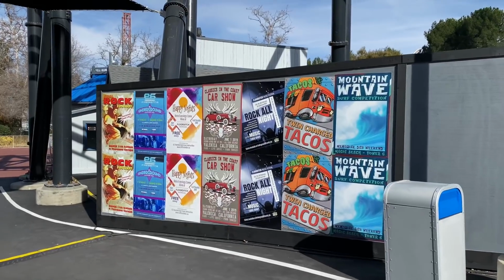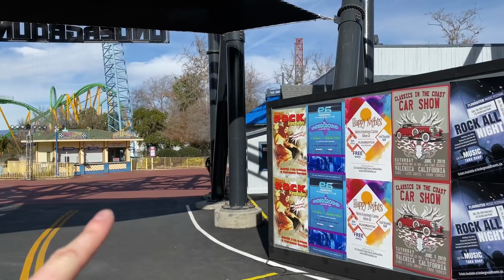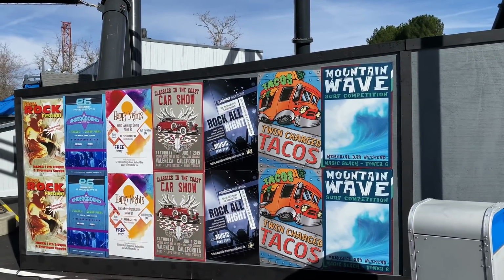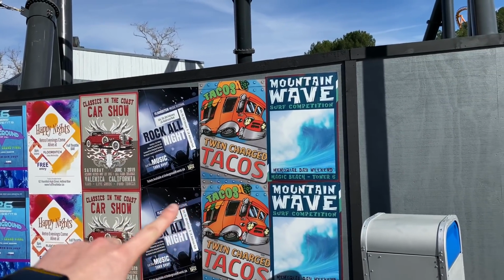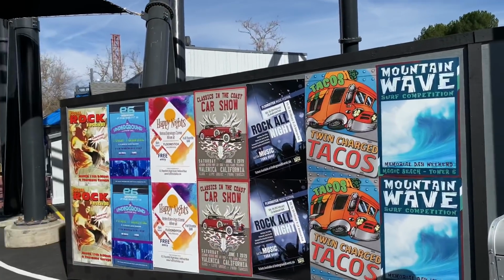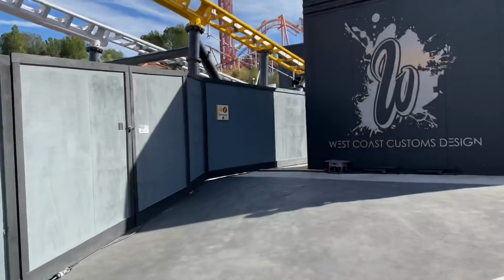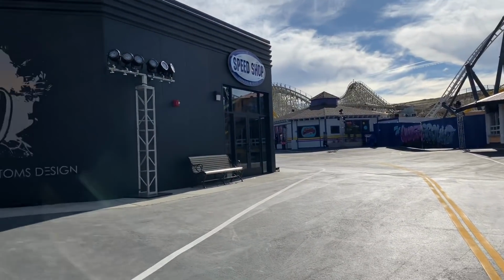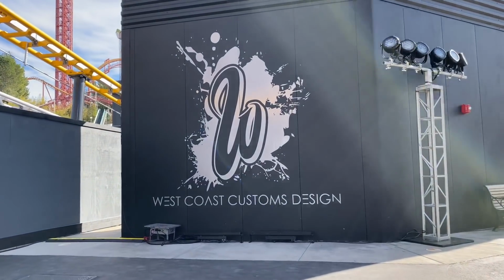And what's cool over here on the outside of the underground, closest to walking out towards Jetstream, they've added all of this really cool marketing out here, which is awesome. They have the Twin Charge taco stand, they have Mountain Wave, all these great posters out here. So it's fantastic. I'm glad that they're continuing to improve this area, because a couple days ago they still had so much work to be done, especially with the artwork on the sides of the buildings, and the artwork is just really beautiful. It's really well done.